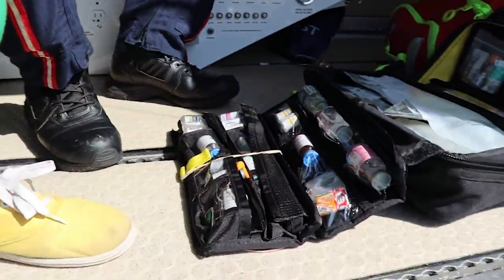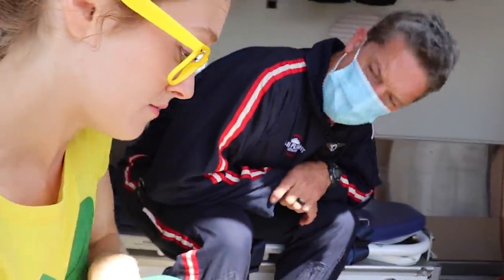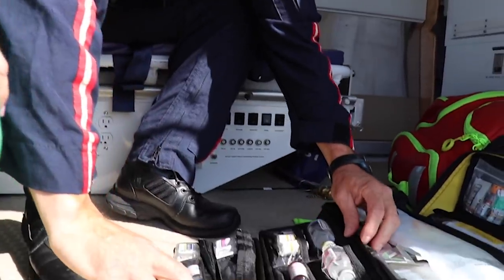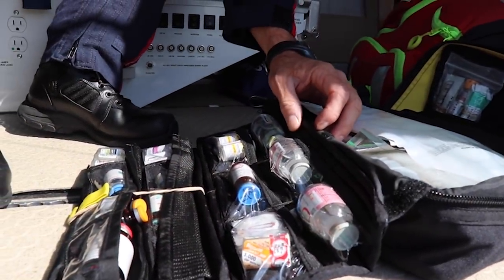Whoa. Have you ever been stung by a bee? Oh, wow. I have definitely been stung by a bee before. So if you get stung by a bee, have you ever had a medicine called Benadryl or anything like that? Yeah. We have that in here as well. And we have medicine for people that are having trouble with their heart as well.